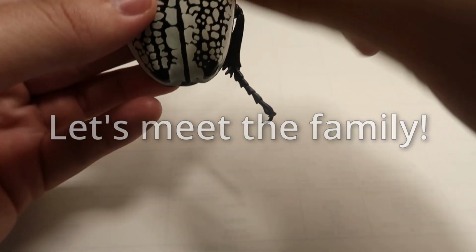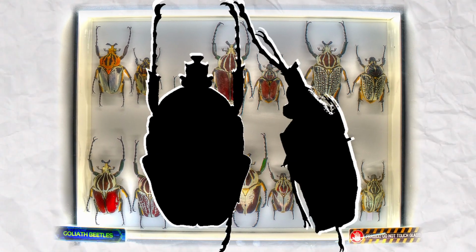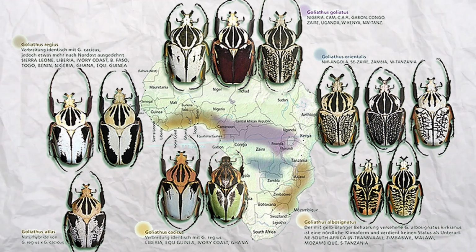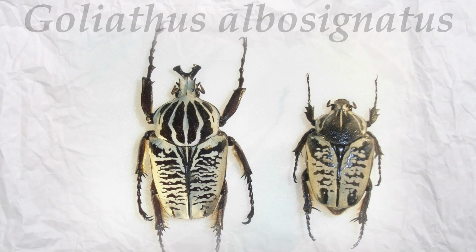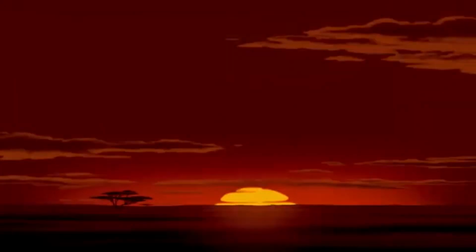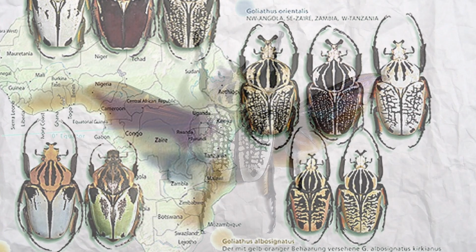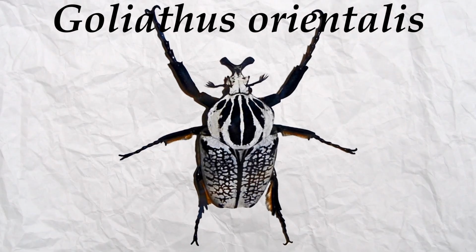Now earlier, I mentioned 5 species are considered as the Goliath beetle, but there's 2 more mysterious boys that we must mention, but first, let's cover the basics. This map conveniently shows you where you can find all the different species of Goliathus, and starting from the southeast coast of Africa, we have albosignatus with their horizontal streaks of black looking like the distant hot horizon of Africa. Moving a little northwest is orientalis, found mostly in the Congo and Tanzania.